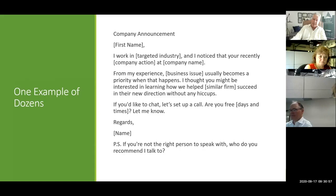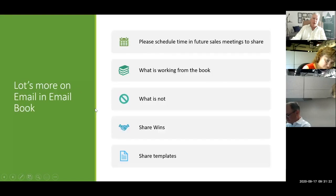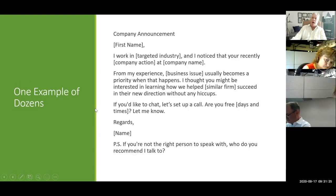So here's one example of an email that you can send out. As you can see, it is an opening line that says, I noticed you were recently something about their company and their company name, and you put from my experience, usually becomes a priority when it happens. So you're being very conversational about this, but these are the kind of lines that get people to read further.